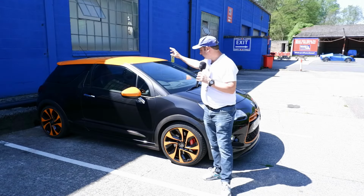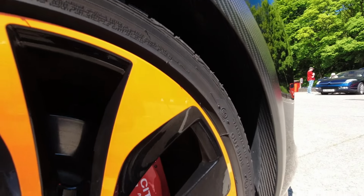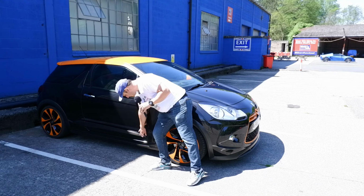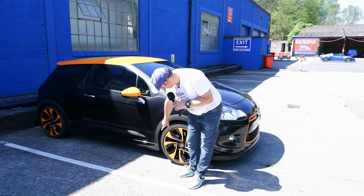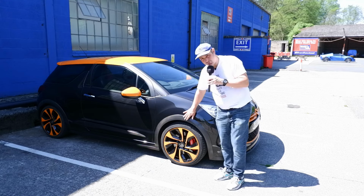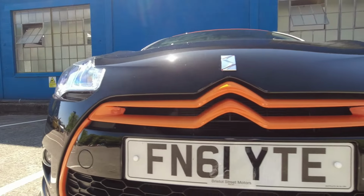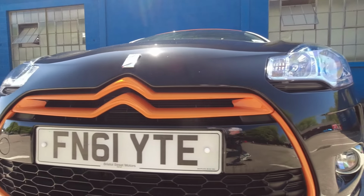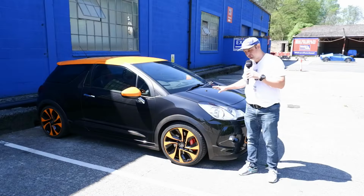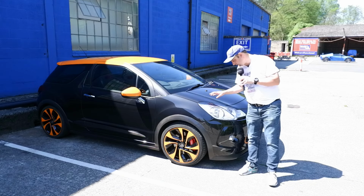The orange was also replicated on the roof, the mirror backs, and on these 18-inch alloy wheels. A few other differences on the outside of the car. This trim piece here, instead of being chrome, is carbon fibre, same with the skirts at the bottom, and we got the wheel arch spats which only came on the Racing. Again, when you see it close up, carbon fibre. Around this grille piece again, everything is painted in this orange to match the other trim pieces on the car. These were only actually made in small numbers, so you very rarely see the Racings these days.